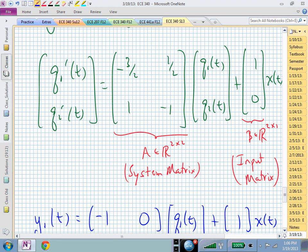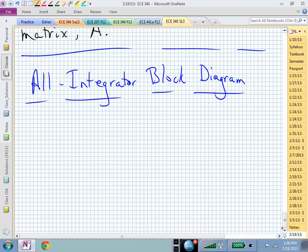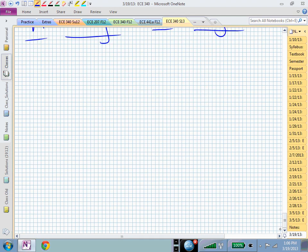Q1. If you integrate Q sub 2 prime, this is really hard stuff. What are you going to get? Q2. That's all there is to it. We have two integrators. So here's our block diagram, and I'm going to draw this one just because of the way I can anticipate it's going to be interconnected.